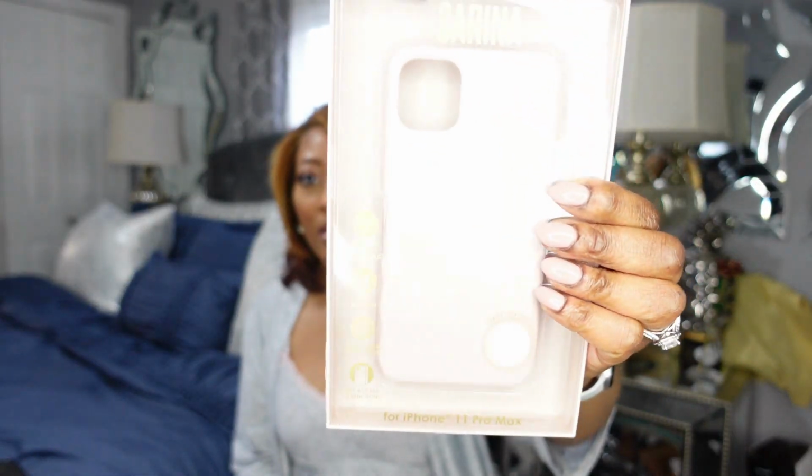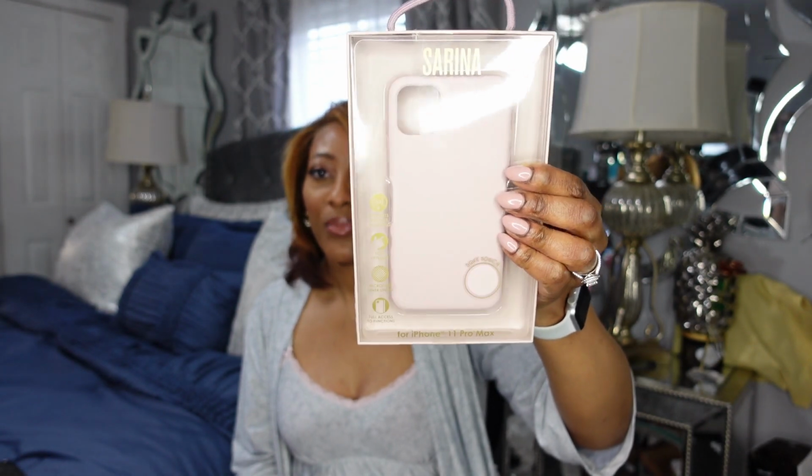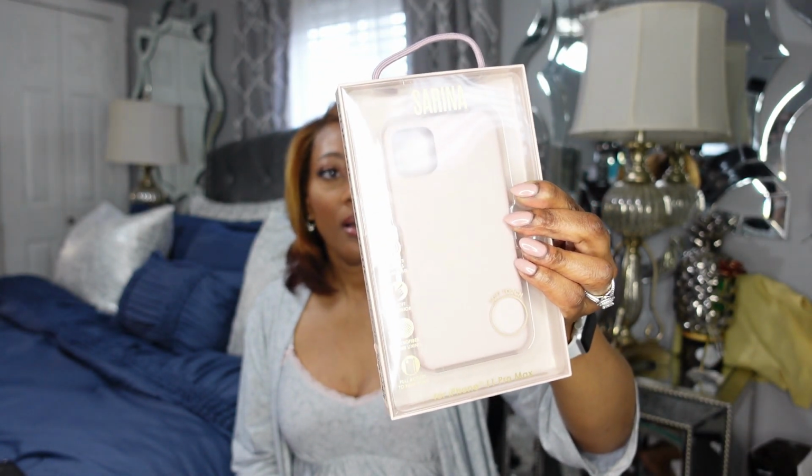There were a few that I picked up, I'm going to show you real quick, that I was on the fence about. And yeah, I got them all, but I'm not going to keep them all. I'm just going to show you. I picked up this one, and you probably can't even see. Oh, there you go. Yeah, it's pink. It's a silicone exterior, so it's not really durable, in my opinion. So I'm going to give that one back.